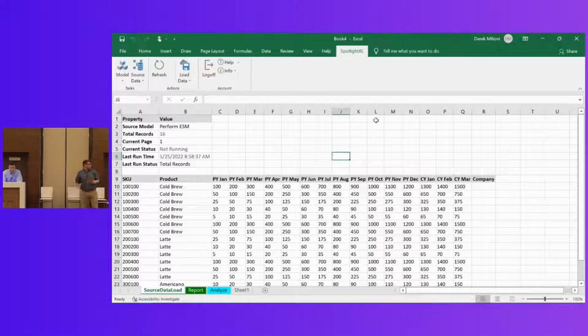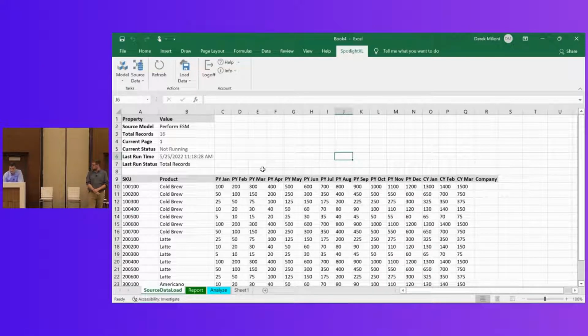All right, so we've got our ESM here. So explain what we're looking at. Sure, so I've gone ahead and copy pasted the data from the quantity export tab in the offline workbook into this ESM ready to be loaded. And as you can see, all the columns are the same. So I've copy pasted this data in, and then I just come up here and hit load data. And now it's directly inside of our model.